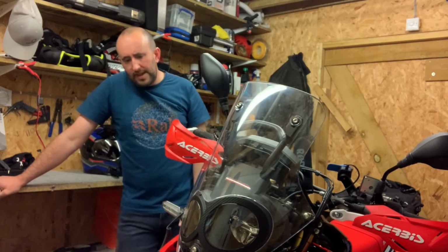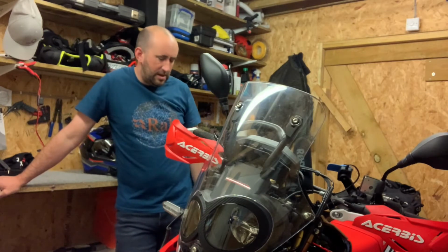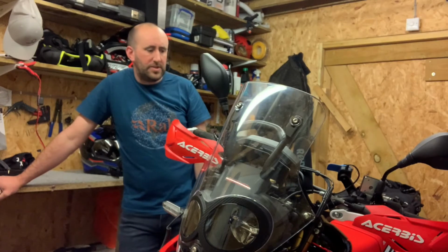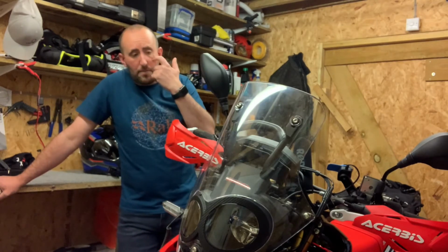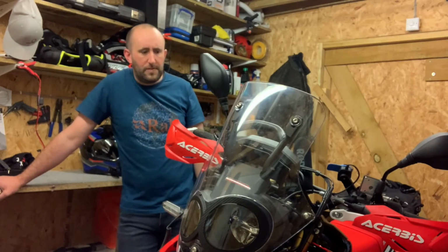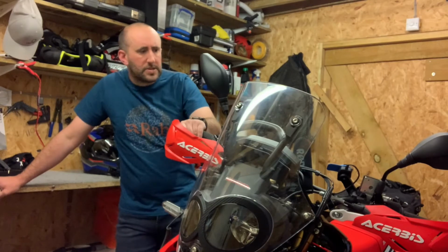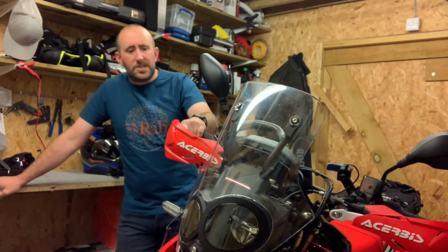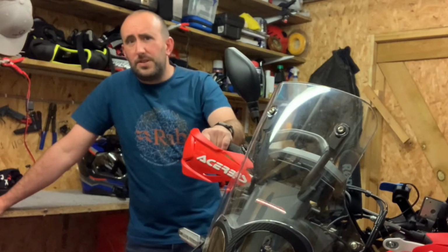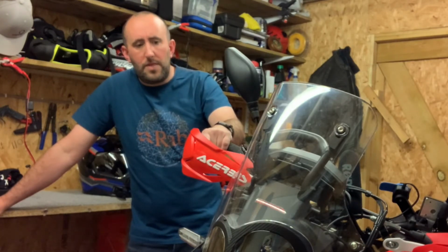21-inch front wheel there, reasonable quality suspension, obviously Honda quality. It's built in Thailand rather than Japan, but it's absolutely bomb proof, and there are lots of good reviews out there. This will be one of our hire bikes, so we're looking forward to sticking this out there. However, there are a few modifications that you really do need to do straight from the off.